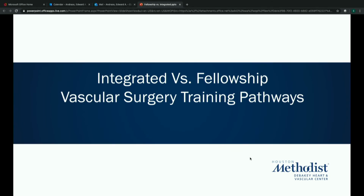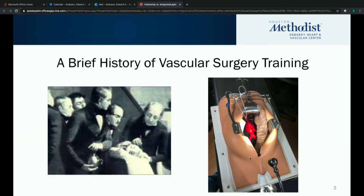Vascular surgery has a long history, and the operation on vessels can be dated back centuries, all the way back to trauma, where vessels that were bleeding were ligated. However, the vascular surgery of the modern era, the vascular surgery that we know today, really kind of exploded in the 60s, with many pioneers in vascular surgery at the time.